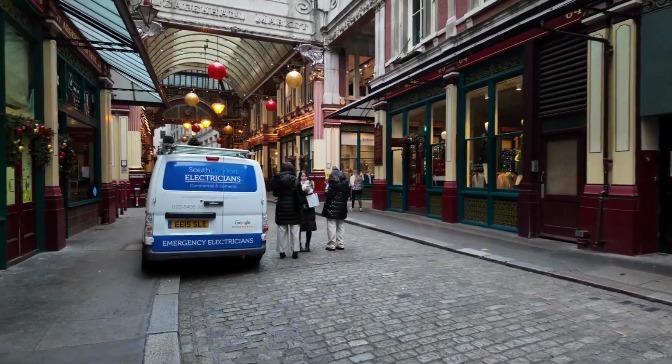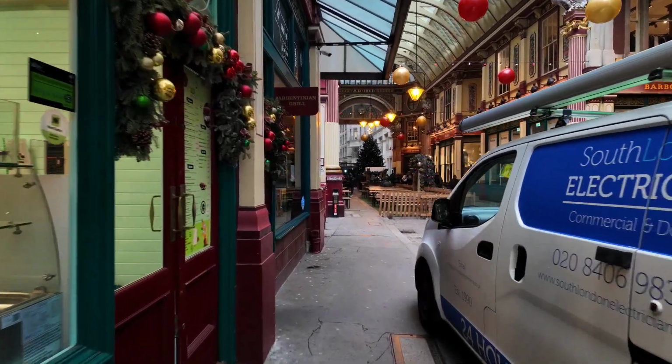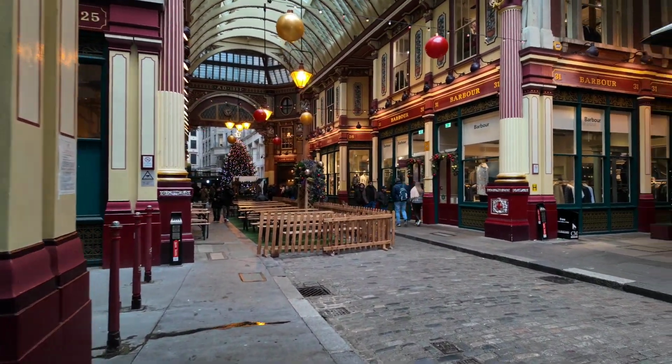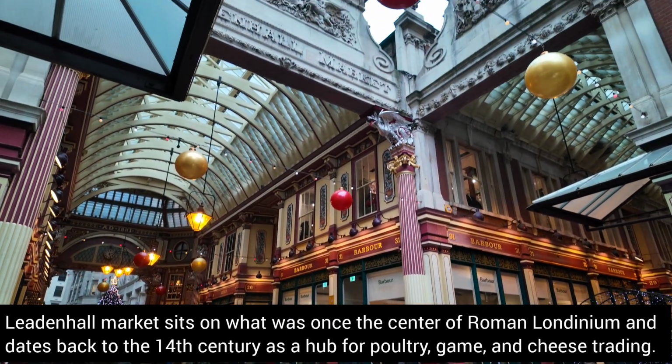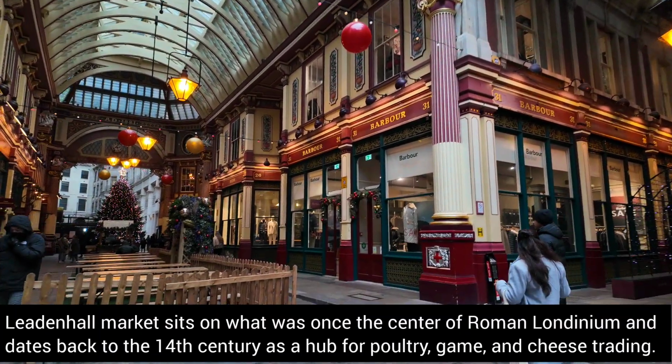Okay, so that's one. And then for Black Doves, if you watch it, you will recognize the architecture. So this is all Victorian architecture. And this used to be the center of London in the past. And this used to be a market.